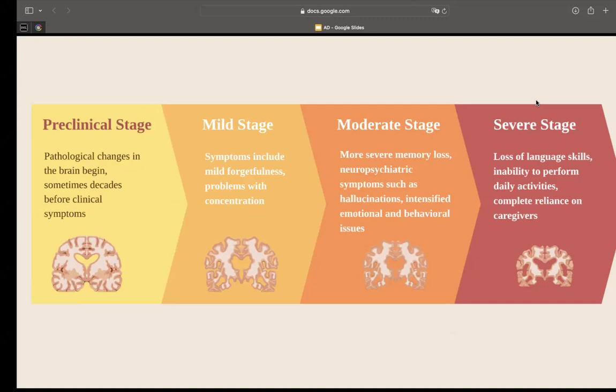This is where you see the first notable signs of decline in cognitive skills, but daily function is mostly the same. It doesn't yet meet the criteria for dementia, so some resources that I visited did not include it in this progression. But it's a really critical period for early diagnosis and potential therapies if we know that it's going to become Alzheimer's later on or develop into Alzheimer's.